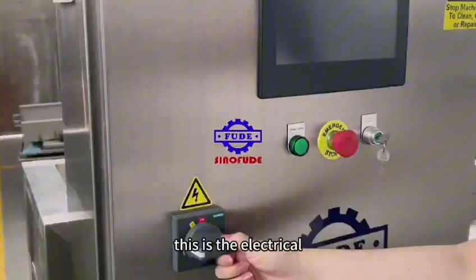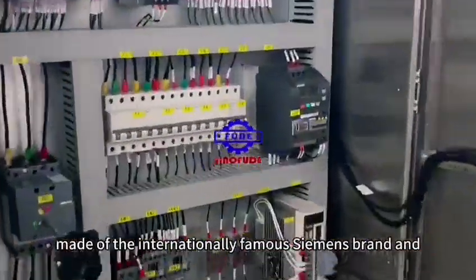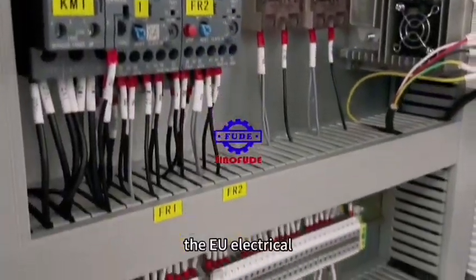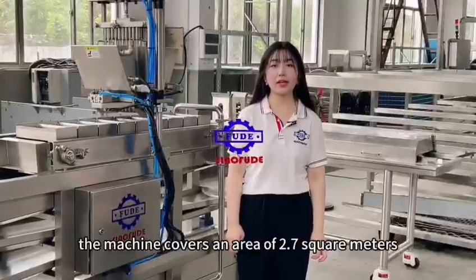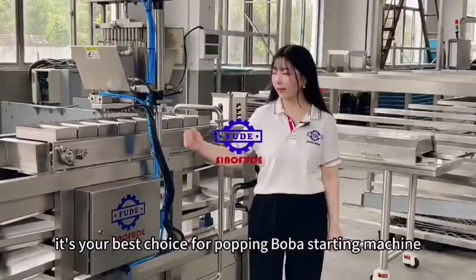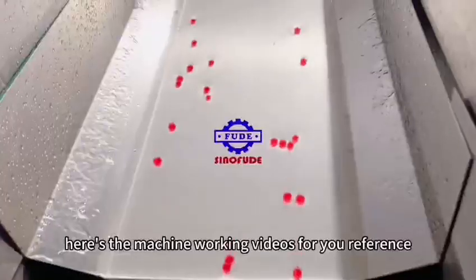This is the electrical control cabinet of the machine, which is all made of the internationally famous Siemens brand and a PLC touchscreen. The EU electrical control cabinet manufacturing standards ensure safety and ease of use. The machine covers an area of 2.7 square meters. It's your best choice for a popping boba starting machine. Here are the machine working videos for your reference.